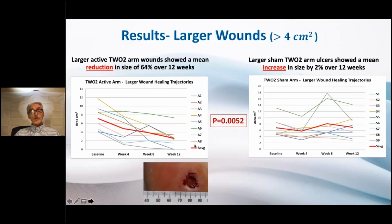Now, if we look at larger wounds greater than 4 centimeters squared, this is all comers, including those who have healed or those that remained open at 12 weeks. We saw on the left an overall reduction in size of 64% over 12 weeks, compared to the sham group, where there was an actual increase in size by 2% over the 12 weeks. And of course, this was significant. You can see the curves here over the course of time in both groups. So again, further evidence even for larger wounds.